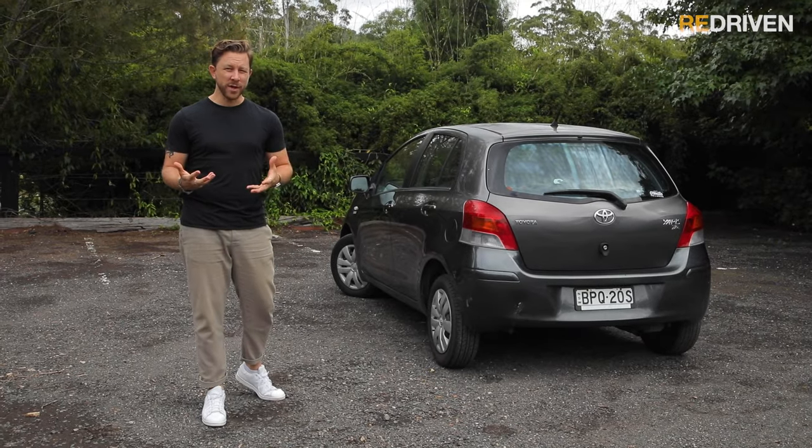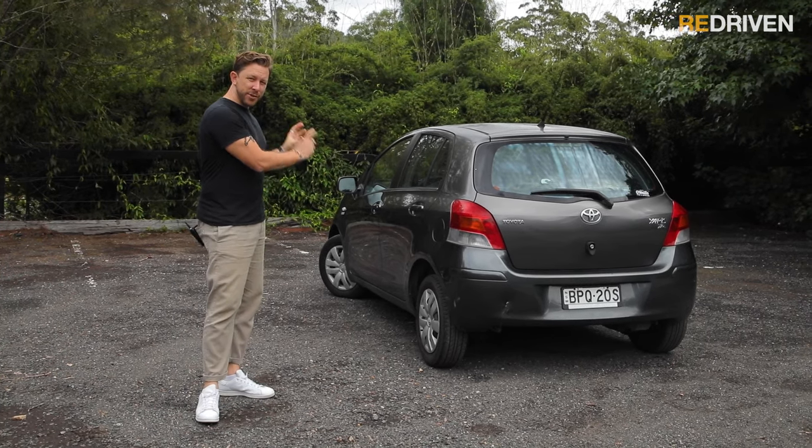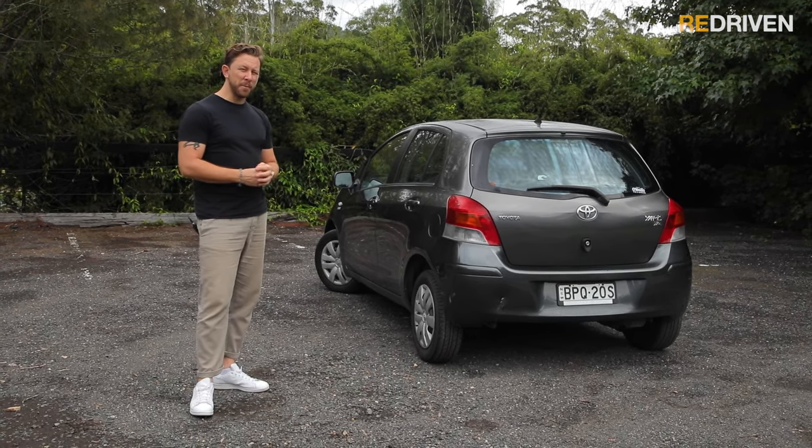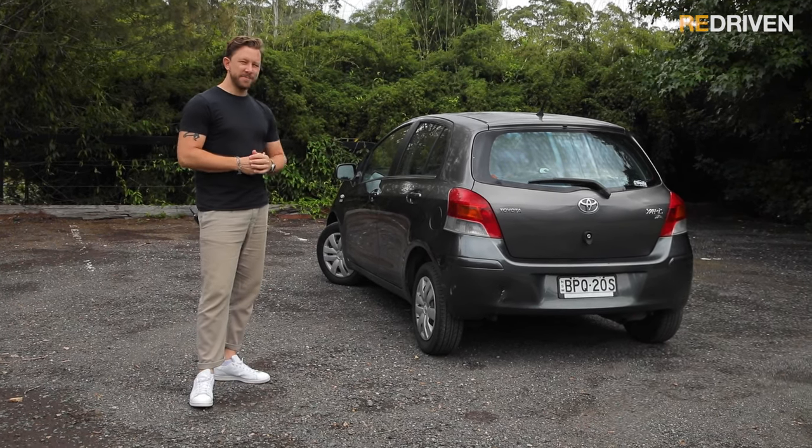Like most Toyotas, when they're well-maintained, they're probably going to outlast humanity. And if anything, this Yaris in good condition is probably our pick of cars in this category. So, no, those hips, they don't lie.